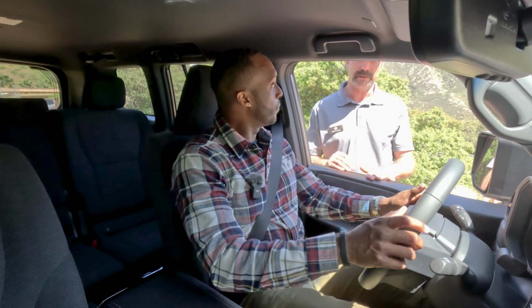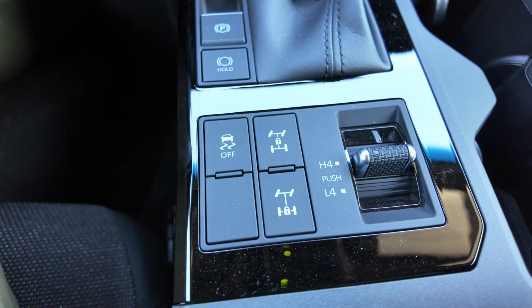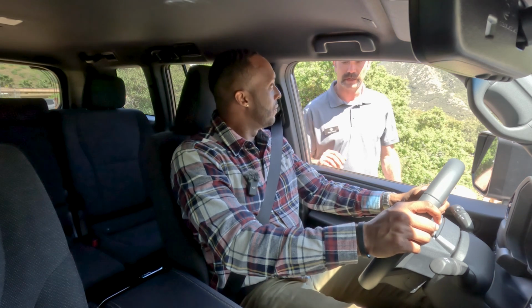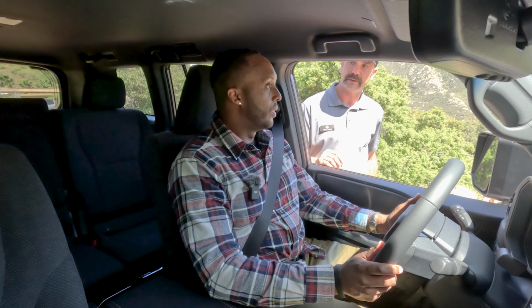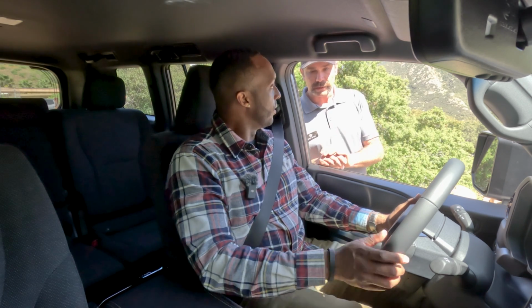The next thing we're gonna do is engage the center diff lock. Okay. So that's that button right there. So that means you're in 4-wheel drive, full-time 4-wheel drive now. It's all locked in. And then another feature that's cool for this is the crawl control. Are you familiar with that? Yeah. You used it before? Yeah, so you hit this button and speed is control. Crawl. Yeah, okay. You wanna give it a shot?